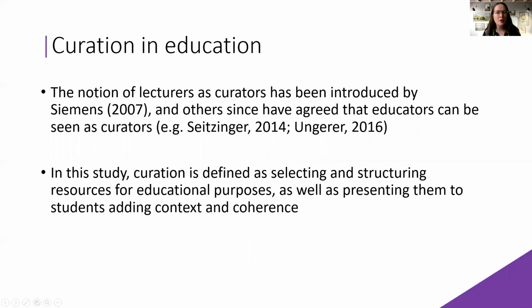The first to introduce the notion of lecturers as curators was George Siemens, and others since have agreed that the task of providing resources is indeed very similar to the task of curators in museums. So in my study, this is the approach I've taken: lecturers as curators of educational resources. I define curation in my study as selecting and structuring resources for educational purposes, as well as presenting them and adding context and coherence.